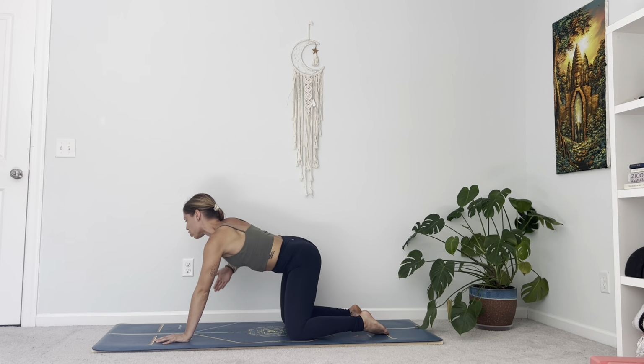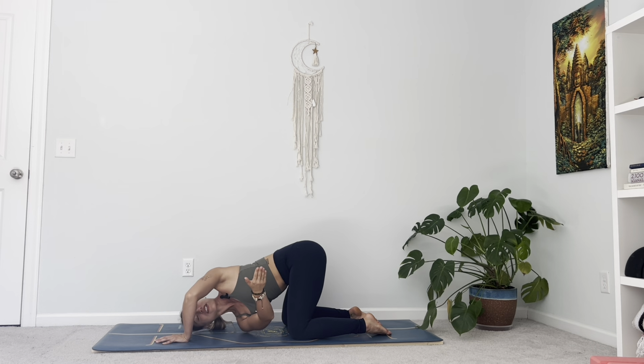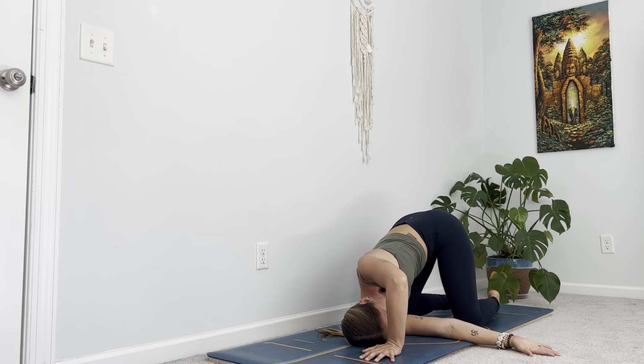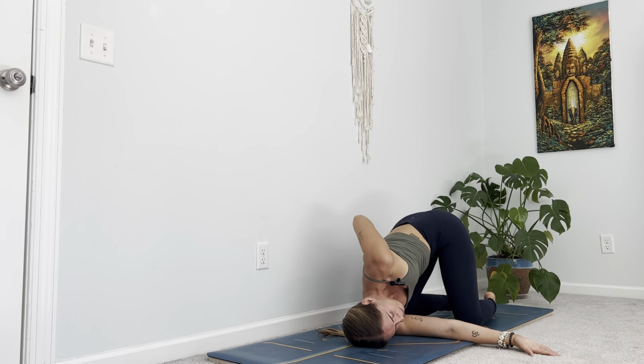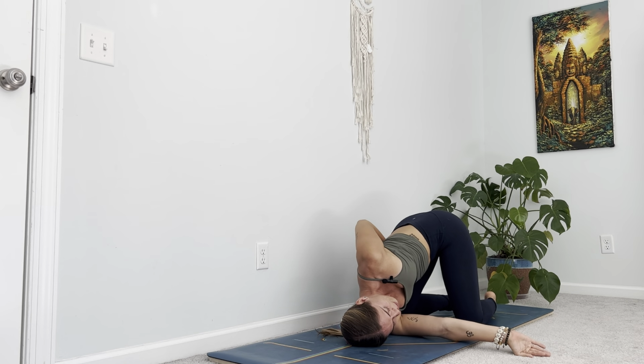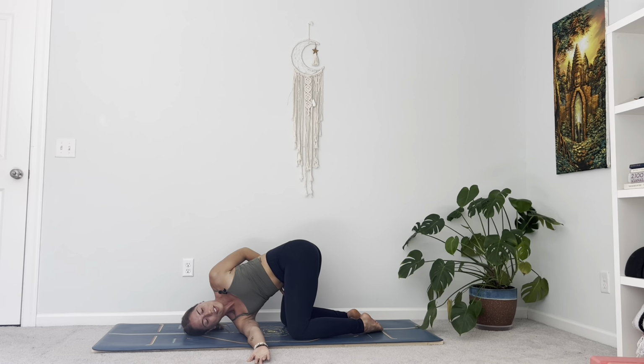Final one, inhale, goalpost open. Exhale, twist, thread the needle, right shoulder and right cheek lower all the way to your mat. Now your left hand can stay grounded, it can reach overhead, or you can bind it behind your back. Either way, I want you to really focus on stacking your left shoulder over your right and then press your right shoulder. That should help you get a little bit of traction to pull the left one back.